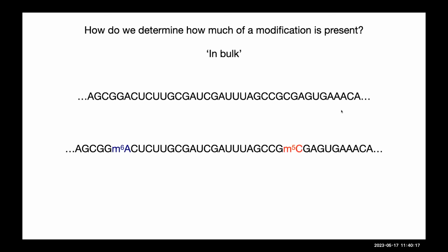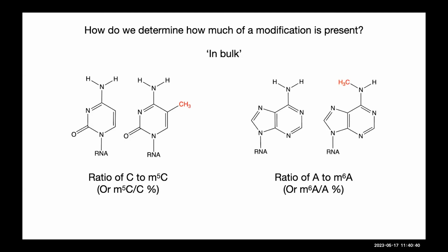One way we can think about it is what I would refer to as in bulk, and Sara just referred to this in her talk, where if you think about an RNA as just a series of A's, G's, C's, and U's, you can think about how many different modifications you have within that sequence. For just a hypothetical here, I have an M6A and an M5C. Then you can think about the ratio of the modified to the unmodified base. In papers, you'll often see this expressed as either a ratio of M5C to C, for instance, or M6A to A. Or sometimes people express it as a percentage.